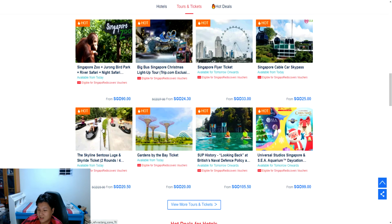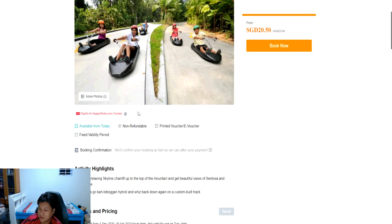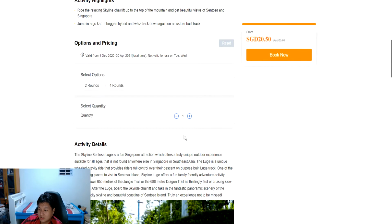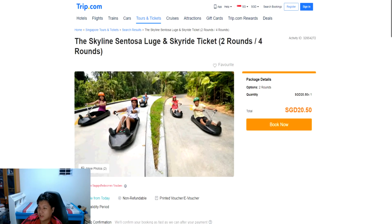Let's look at the Skyline Luge. Is this cheaper than just now? I think it was, right? $20.50. I think this is even cheaper. Yeah. How many rides are these? 2 rounds. Yeah, I think this was cheaper than just now, right? I can't really remember, but you guys can watch back and see, and compare across the different sites by yourself.